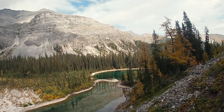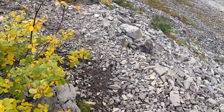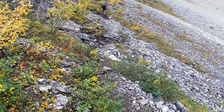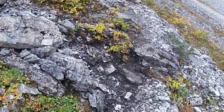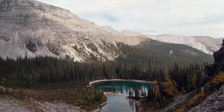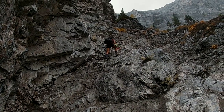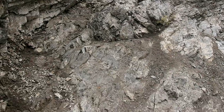Guys, once you hit Memorial Lake 2, you want to just follow the path along the lake against the mountainside and eventually up to Memorial Lake number 3. The sky view of Memorial Lake number 2. Some beautiful colors. We've reached the scrambling part, which leads us up to Memorial Lake number 3.